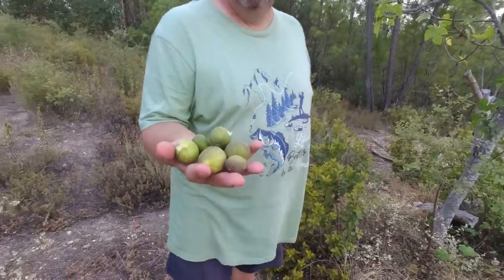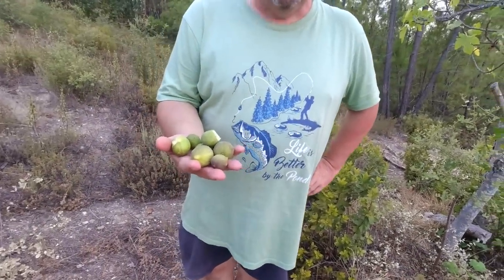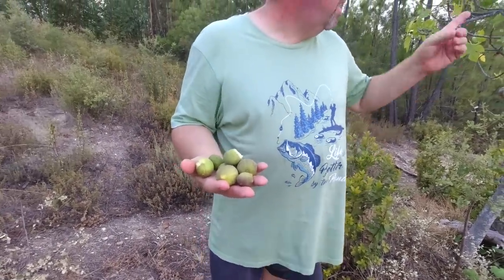Will that be enough for a chutney? Oh, absolutely, yes. There we go then. We'll take them back and we'll go and get the wood down. We'll sort the wood. Yep. Brilliant.